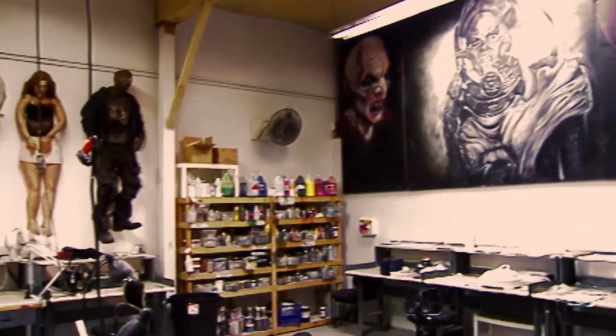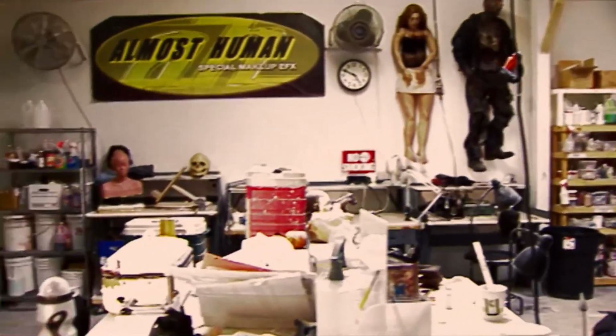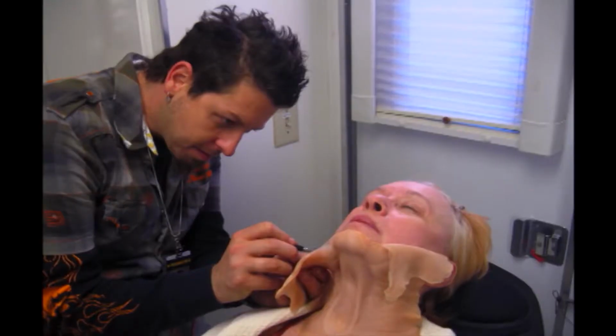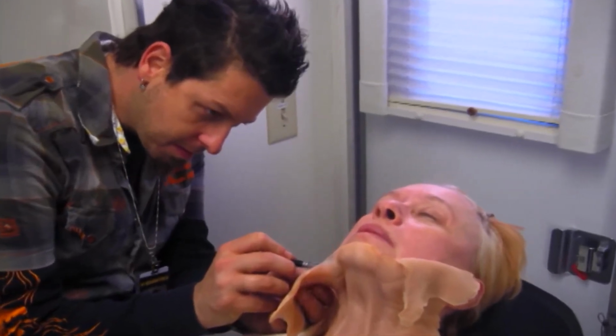I'm Robert Hall. I own Almost Human. We created all the makeup effects and props and special disgusting things for Quarantine. He's a super realistic artist. Robert Hall can create a prosthetic and put it on a person, and you cannot tell where the rubber meets the flesh.